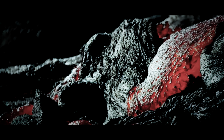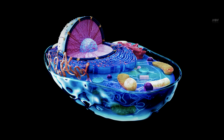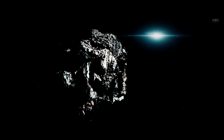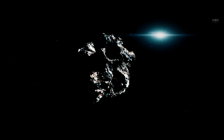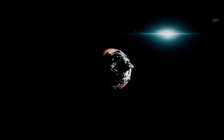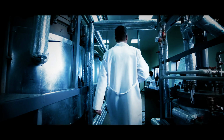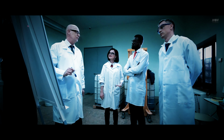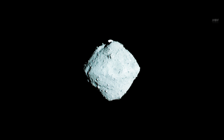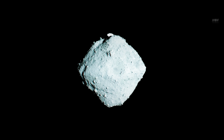For instance, scientists have discovered a variety of organic molecules on asteroids, which are considered the fundamental building blocks of life. The presence of these organic molecules on asteroids suggests that the necessary ingredients for life existed in the early solar system. The discovery of organic molecules on asteroids is an especially exciting find, emphasizing the scientific value of these missions. Ryugu is classified as a carbonaceous asteroid, indicating its richness in organic material.